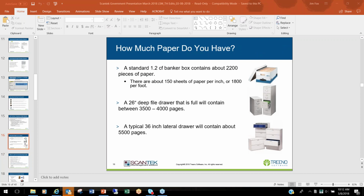So, next slide, we always like to just show this just to get an idea of how we calculate volume estimates real quickly. A standard box contains about 200 pages or pieces of paper. There's about 150 sheets of paper per inch or 1,800 per foot. Your vertical file cabinets, a typical 26-inch deep drawer, contains about 3,500 pages. And then the lateral file drawers, and I know they vary in width, but a typical 36-incher contains about 5,500 pages. And that's basically how we calculate when we estimate volumes.